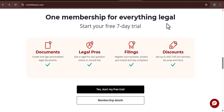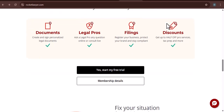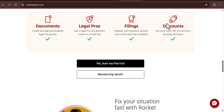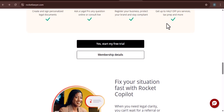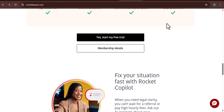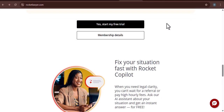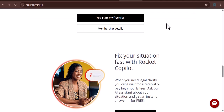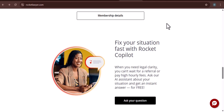Document library and customization. Both platforms offer extensive libraries of legal documents for personal and business use. They both use a questionnaire-based system to help you customize documents to your specific needs. Rocket Lawyer's membership model, however, gives you unlimited access to this library, which can be a huge advantage. LegalZoom tends to charge per document if you're not on a membership plan.